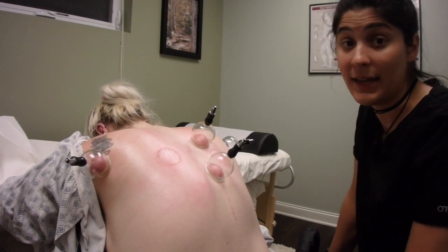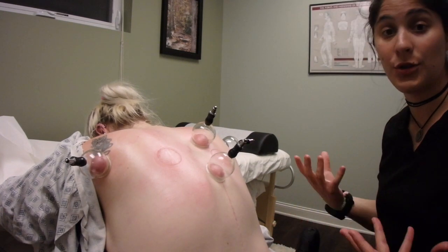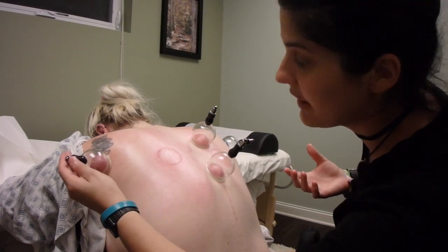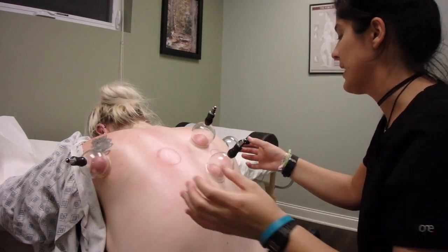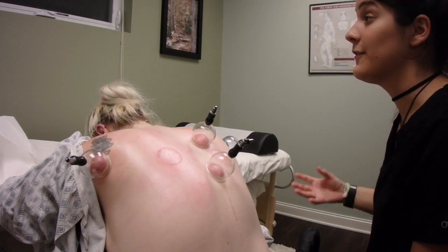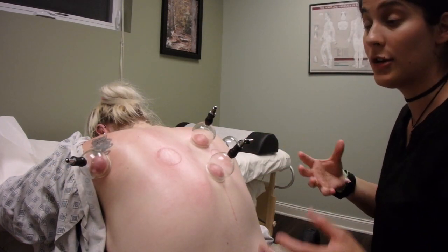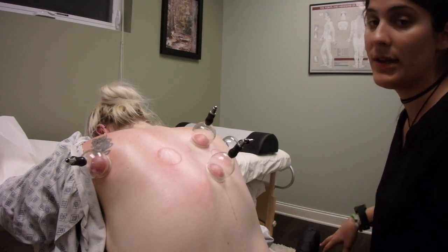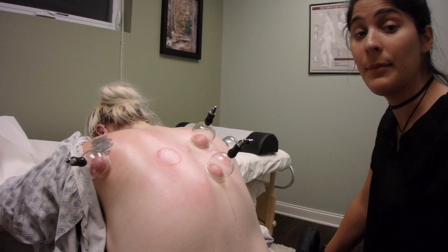So we worked on breaking up that scar tissue, and she actually had a lot of emotional releases on the table. She had a very traumatic birth with her last child, and that's where that scar came from, and she felt a lot of those emotions kind of uncontrollably that were stuck in that scar. Sounds crazy from a Western perspective, but it happens all the time.